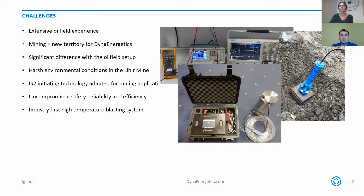So the initiation systems used in the mining industry are significantly different from the ones used in the oil field. So for example, the detonators are directly lowered into the blast holes using the detonator's wire, and may be exposed to rock impacts. This is something we do not see with our oilfield products. Also, the electrical connections are made on surface by clipping each detonator to a harness wire which runs on the ground in between the blast holes.